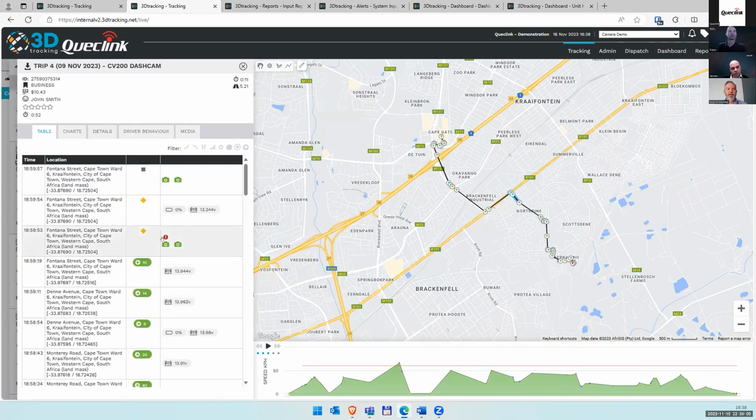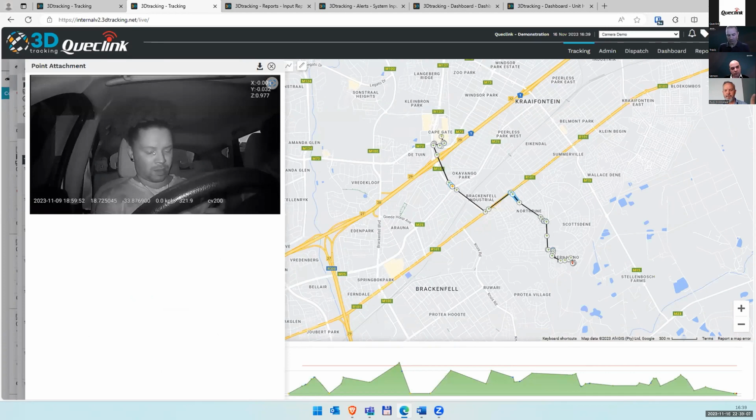We also can see here a scenario where the driver's eyes were closed. So you can clearly see the driver's eyes were closed. This is with the DMS camera.